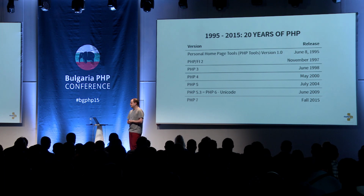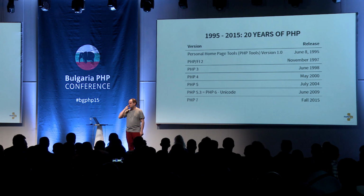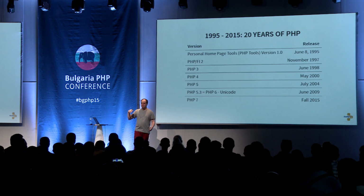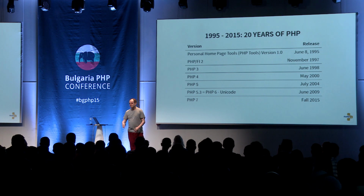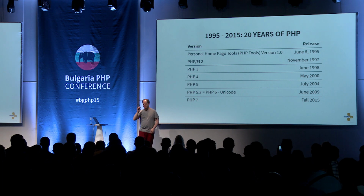What does that mean? So we have 2015, PHP 7 is almost out. That's what this talk is about. So 20 years ago, Rasmus published version 1.0 of something he called personal homepage tools. Then, a little bit later, PHP FI came out. Then PHP 3, PHP 4, PHP 5, 11 years ago.